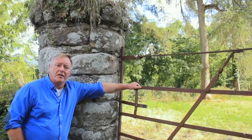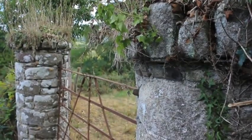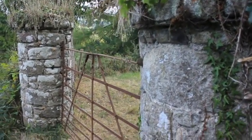I'd like to talk to you a little bit about that gate, and of course its two beautiful cut stone piers.